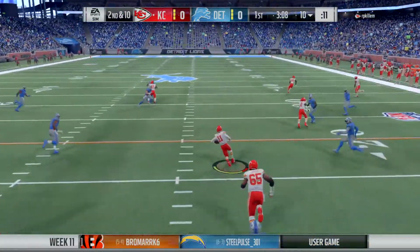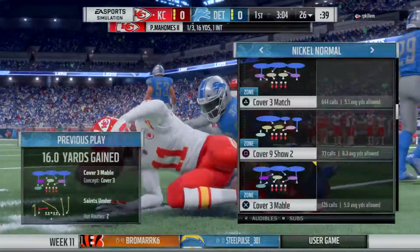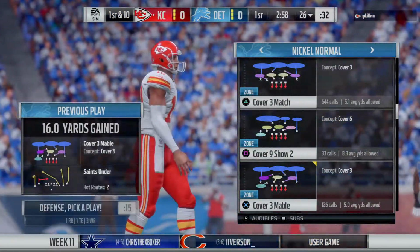Here's Mahomes to throw. He's going to flip one out here to his running back. And he's taken down, but not before he gets this across the 25-yard line. It'll be a pickup of 16 and a Chiefs first down.